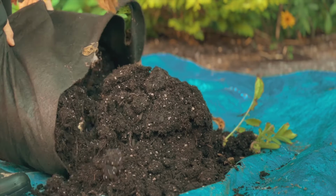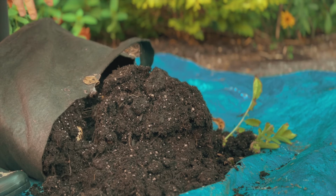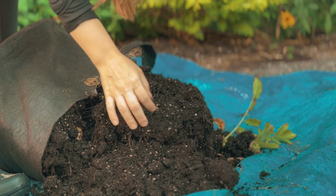This is my first time growing potatoes in a grow bag, so I'm eager to see what we get for a harvest.